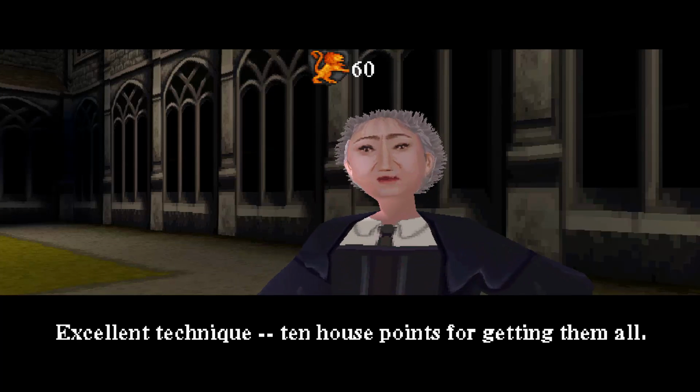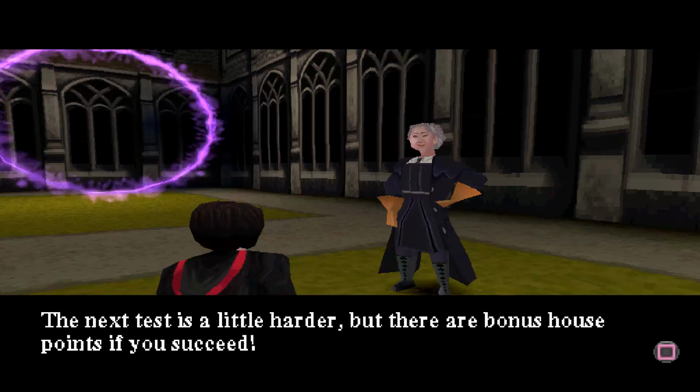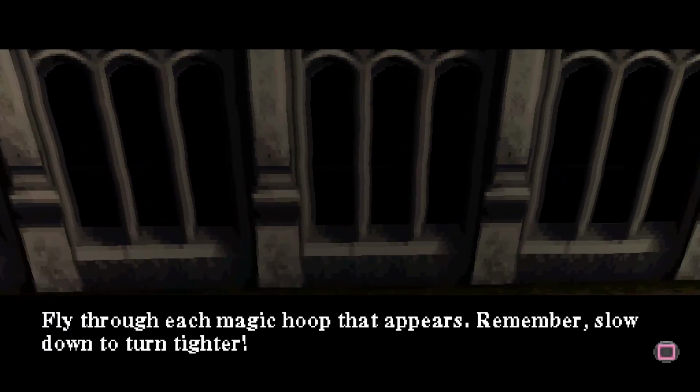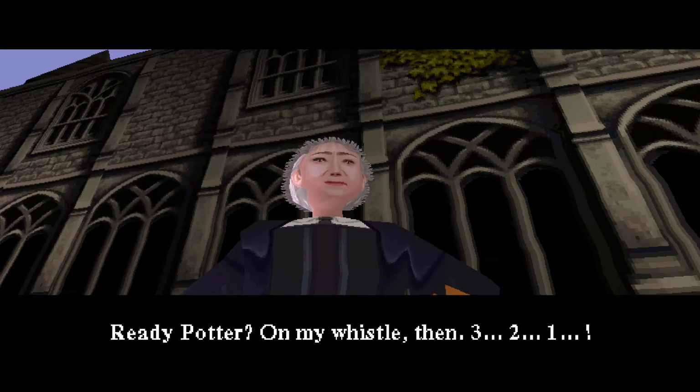Excellent technique. 10 house points for getting them all. The next test is a little harder, but there are bonus house points if you succeed. Fly through each magic hoop that appears. Remember, slow down to turn tighter. Ready, Potter? On my whistle, then. 3, 2, 1.